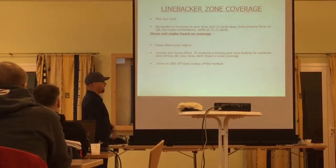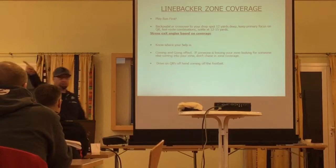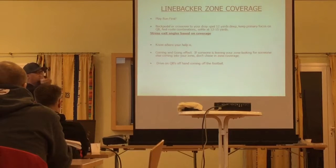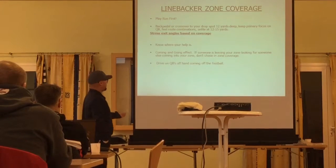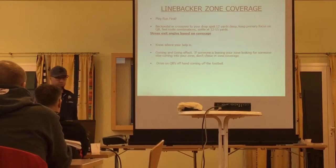We mentioned this yesterday, the coming and going effect. If we're working number 2 and he goes out, majority of the time, what's going to happen? Somebody's going to be coming in, coming and going. So we talk about that. If someone is leaving your zone, look for someone else coming into your zone. Don't chase. We are zone playing. If we're playing a curl flat, don't chase. It's not man type.